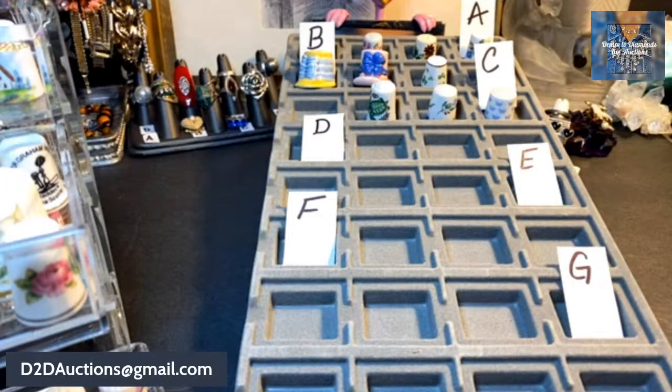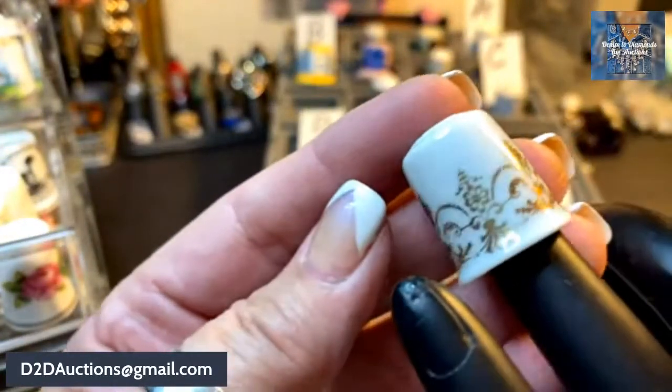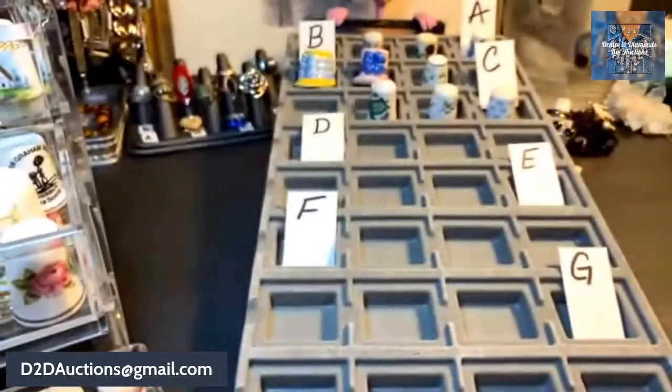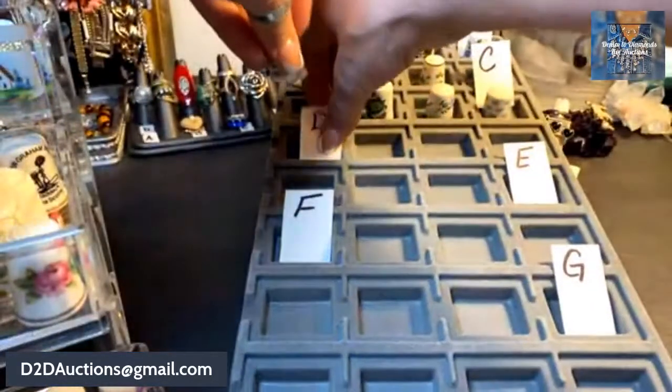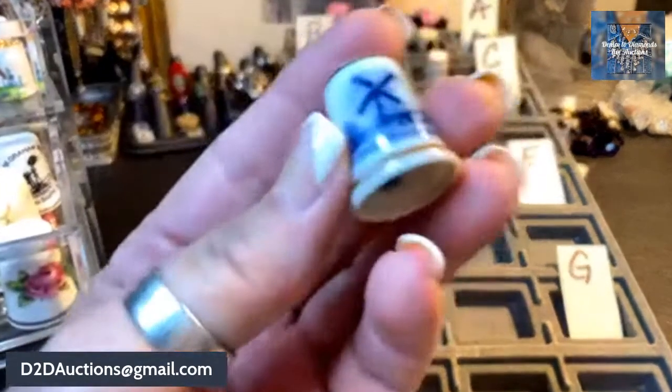This one is Limoges, another Limoges. It begins with a B. Second Limoges. It's got this big old word in front of Limoges. It looks like Bernard, something like that. We're going to put that one on D1. Limoges, D1. This one looks like Holland. Can't even read it. It looks like Holland.